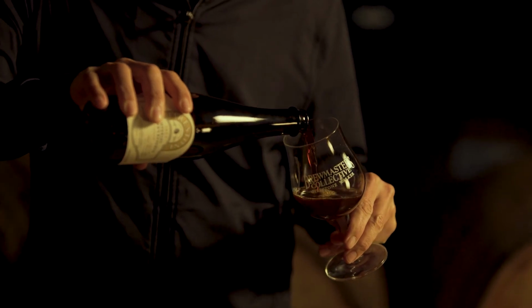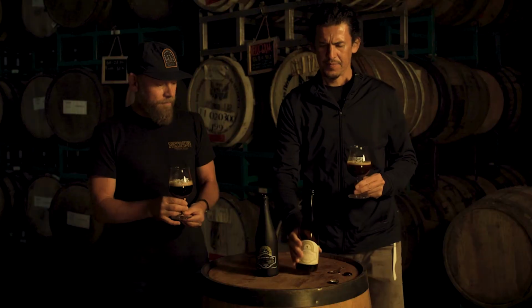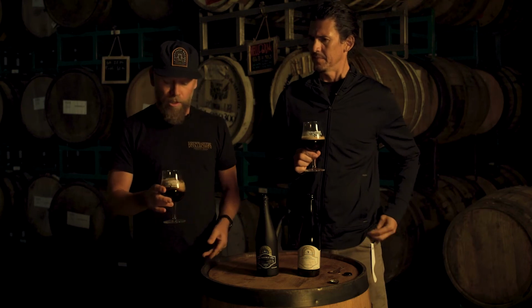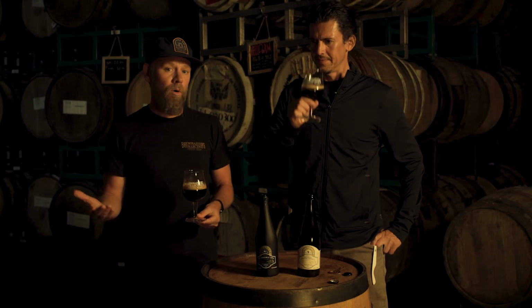Making smoked porters is by no means our invention. There are some wonderful examples of this style. One that comes to mind is Smoked Alaskan Porter from Juneau, Alaska. That's won many Great American Beer Festival awards, in fact, maybe more awards than any other single beer. So that's certainly an inspiration.